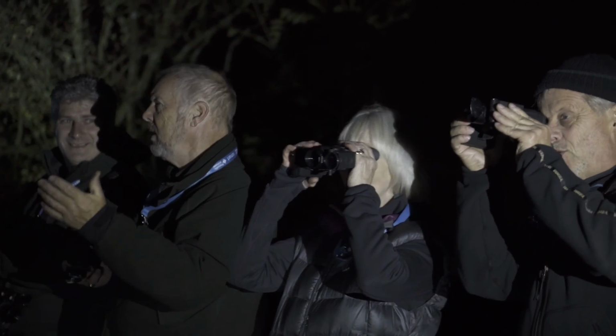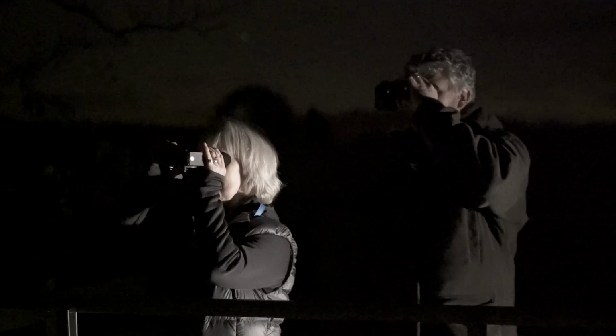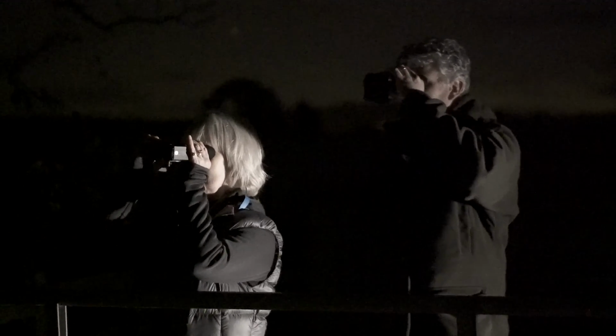A barn owl flying directly towards us, its eyes glowing brightly as seen through our thermal cameras. Mrs Stewart scans a nearby field and spots a hedgehog as it goes about its business looking for worms.